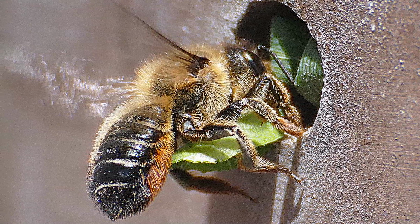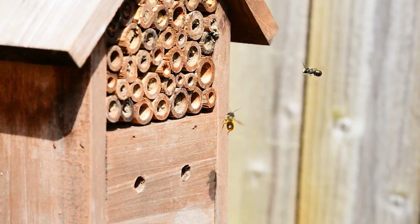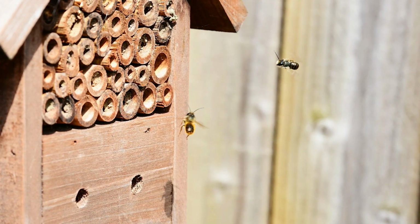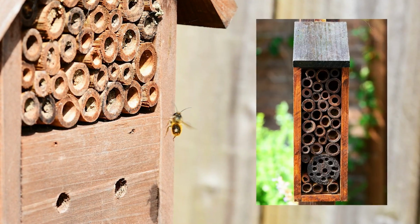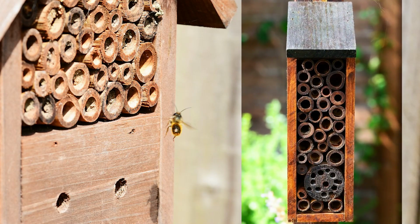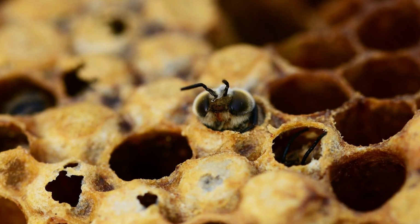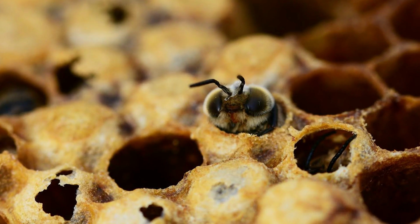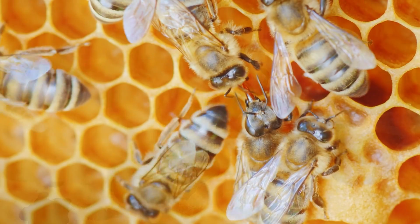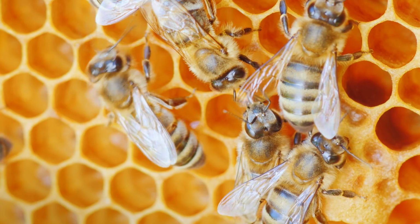You can make or buy a pollinator house to help these solitary bees find places to nest since their habitat is shrinking due to human activities. While most bees live alone, there are a few types of bees that live in colonies like sweat bees, bumblebees, and honeybees. Since honeybees are so well known and we take care of them here at the Civic Garden Center, let's take a closer look at their life cycle and how a hive functions.